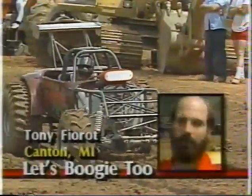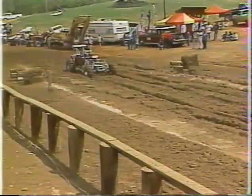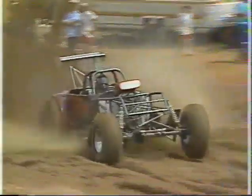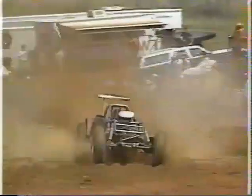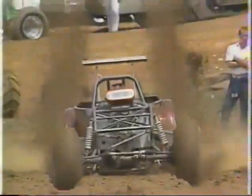Well, there's a good low shot as we ride back to the pit area. And here is Tony Ferrotti in a '27 T Roadster. It's called Let's Boogie 2. Tony also relies on the wing. You notice on the vehicle, that wing is awfully important. It's not cosmetic. It's to actually plant the horsepower in the back of the vehicle to the track. And it does. It did its job. Those big groundhog cut tires propelling him down 200 feet at 3.280. Fast, but once again, not fast enough. Beautiful '27 Roadster that goes by the name of Let's Boogie.